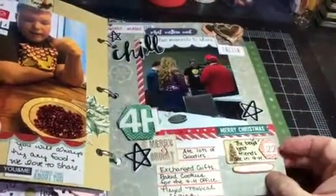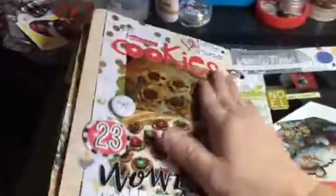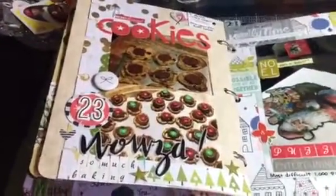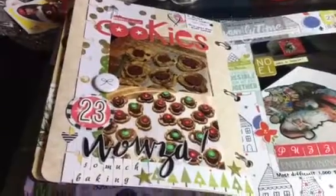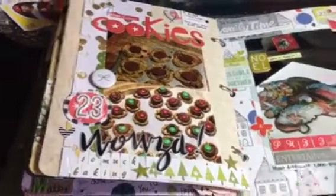Oh, and here's another one. Hexagon pieces. I just rubbed red ink and green ink on it. This is day 23, and this was all about making cookies and treats. And this year we just went crazy with baking. We made cookies and we made so many treats.